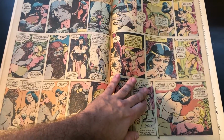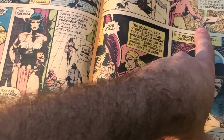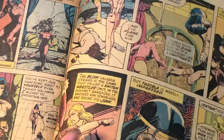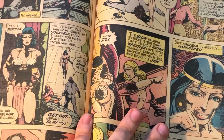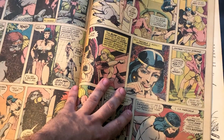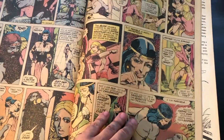And we get a little bit of a fight. Great line work here. There's all these great little lines in the background, and everywhere. And Tasela is merely impressed, but she has a specific plan.